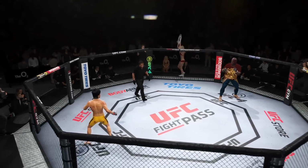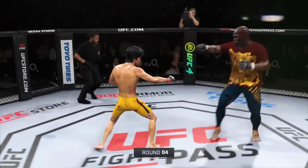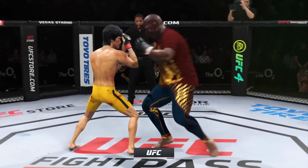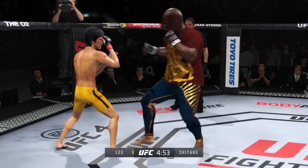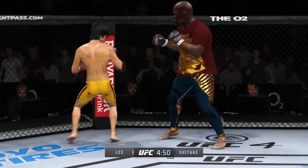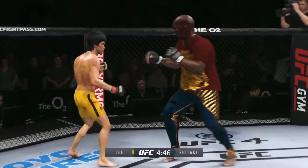Pretty good back and forth action in the previous two rounds. Your expectations here as this next round gets underway? I expect the action to really pick up now. These guys have to lay it on the line as we start to approach the end of the fight. Lee gets caught with that punch. Not the easiest guy in the world to hit, but he got caught there.